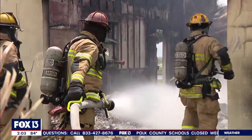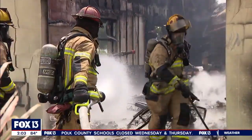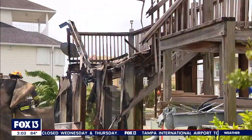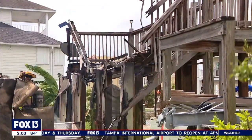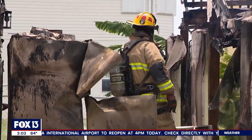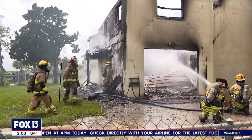Now let's show some video that we shot moments ago. We're told this home on Gulf Wind Circle is the same one we just showed you here live. It caught fire early this morning, but the storm surge flooding was so severe, Hernando Fire Rescue couldn't even get to it. So in the words of a neighbor, they just had to let it burn. But that didn't stop two neighbors from pitching in. Listen to one of those neighbors talk about what they did to help out.